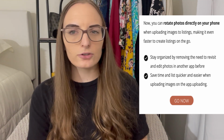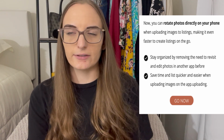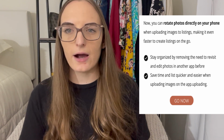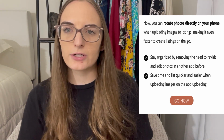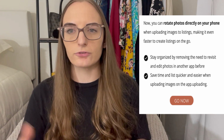So I think this is a great feature, and I think a lot of people are going to use it now that it exists. But again, it was one of those things where I didn't really think it was needed, but once it came out, I was like, wow, this is really helpful, especially if you take your photos the wrong way. So having this option is very helpful, and I will definitely be using this if I ever take the photos horizontally.